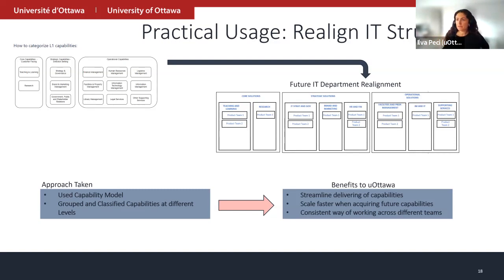The main benefits of this alignment at the organizational level would be to streamline the way we deliver the capabilities at institutional IT to fulfill our business needs. This structure would also help us scale faster when acquiring new capabilities for the future. In addition, this will also ensure that we work the same way in the different groups, and the teams deliver the same capabilities by working in the same way.